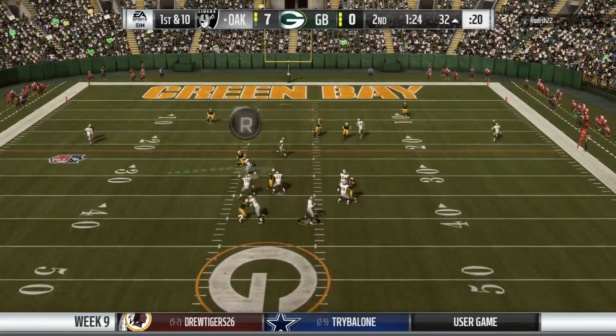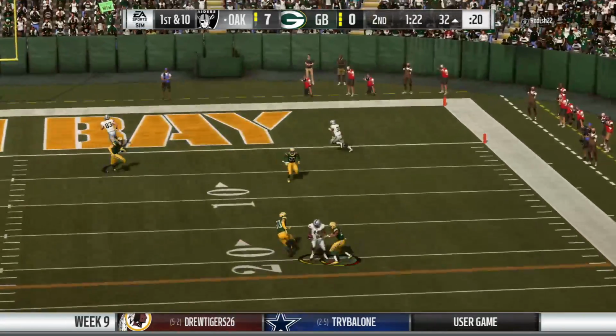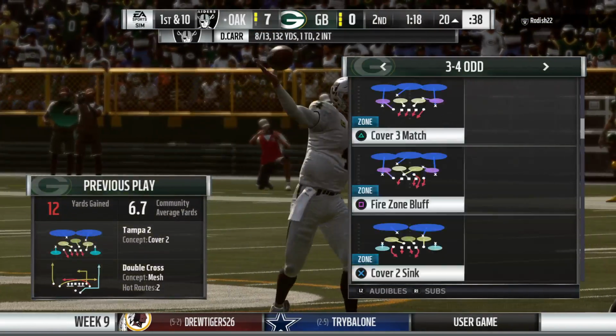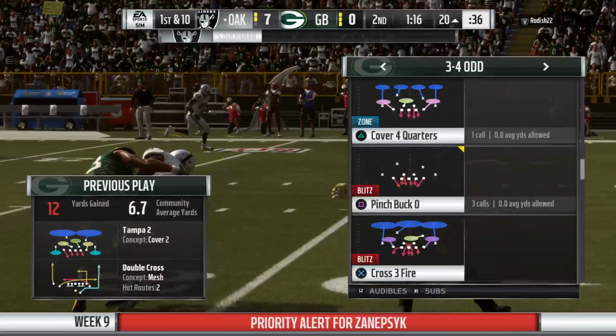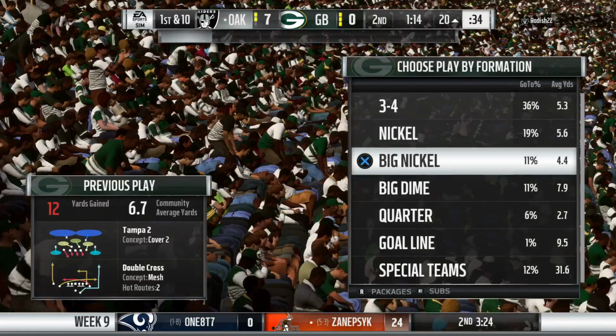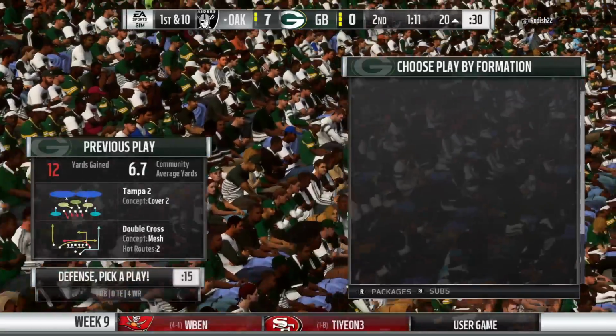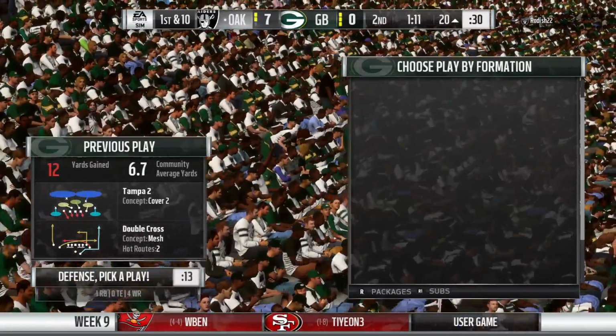On first down, Carr going right side here, and that's complete. And they'll get this one to about the 20-yard line. 12 more yards there and another first down. And a good quarterback facing zone coverage, if he has just a little bit of time to survey the scene, that's what's going to happen.